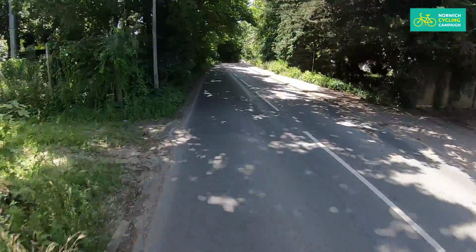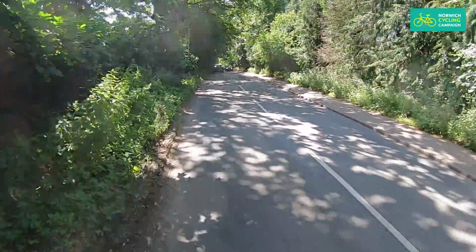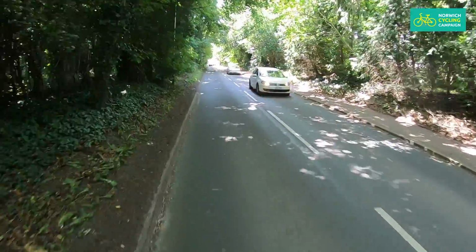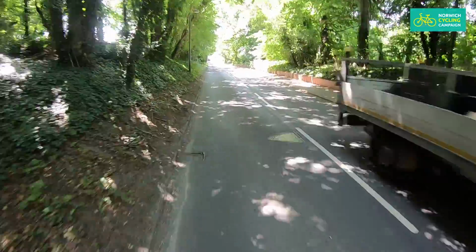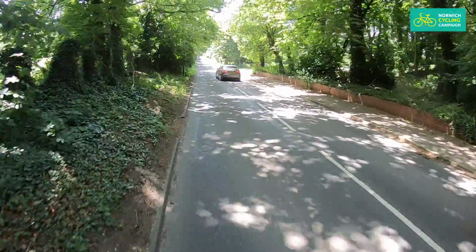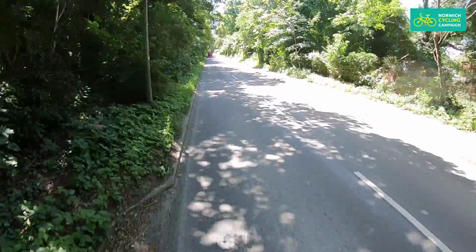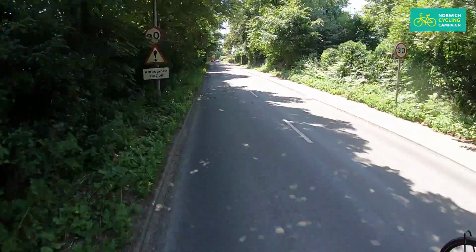It's got a 40-mile-an-hour speed limit on it and a hill, so going this way is always going to be easier because you've got the chance of going at a reasonable speed. Coming the other way is a long uphill slog with really heavy traffic thundering past you. It wouldn't be a very pleasant ride. Although a lot of people do ride this way, something, as they say, needs to be done. And yes, this country lane up to this point is a 40 limit, although now we enter a 30.